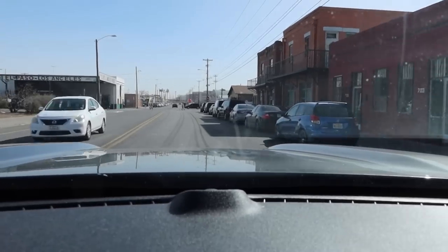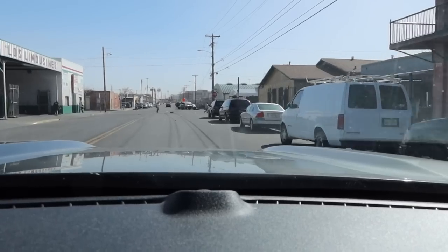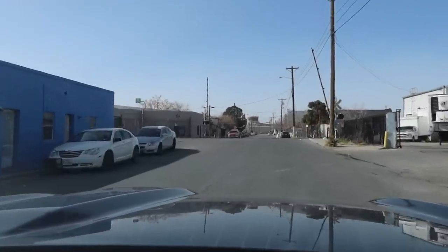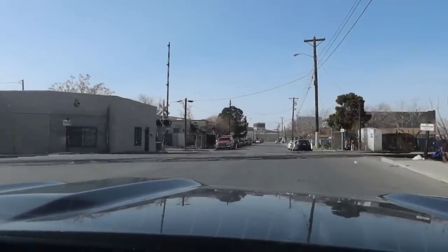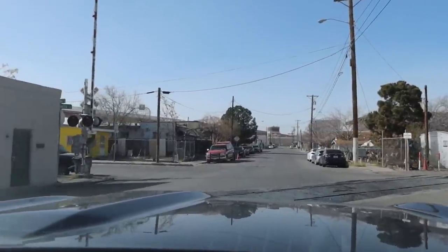See, now you're making me mess it up. It's Chihuahuita. So we're going to head there right now. But now we're in Chihuahuita. Did I pronounce it wrong? Chihuahuita? I think that's better.